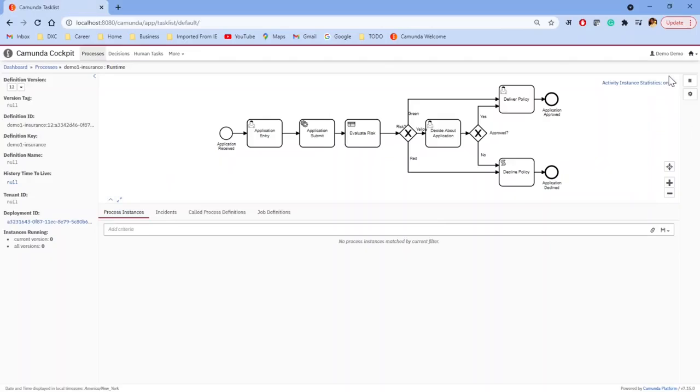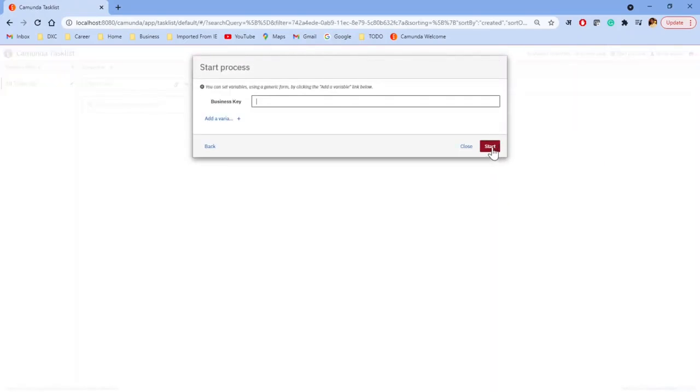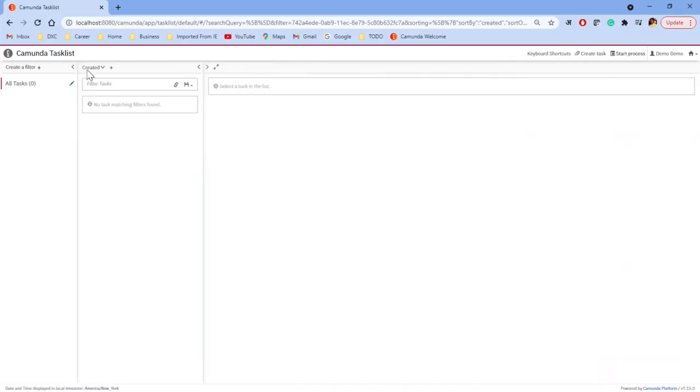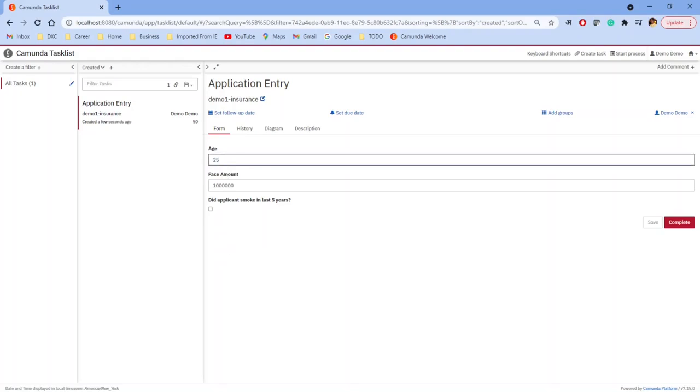I'll go back to the task list and do a start process. And this time we will choose the application entry criteria to go in a green flow. So we can have the criteria as maybe age 35, face amount is less, and the person doesn't smoke.